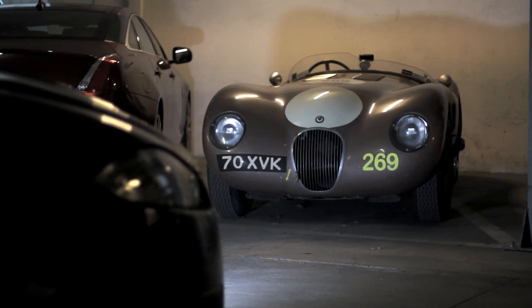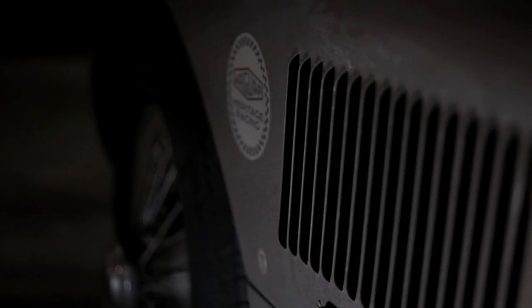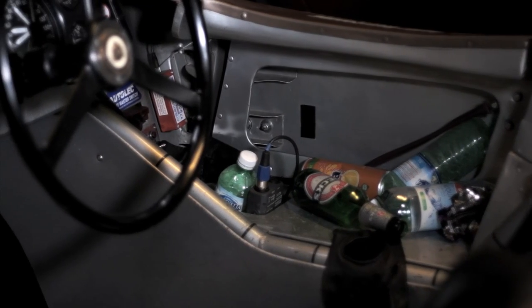And this was the morning after the night before. What a machine. 1,000 miles flat out. And all we broke was a spoke. The Mille Miglia isn't a race. It's an experience.